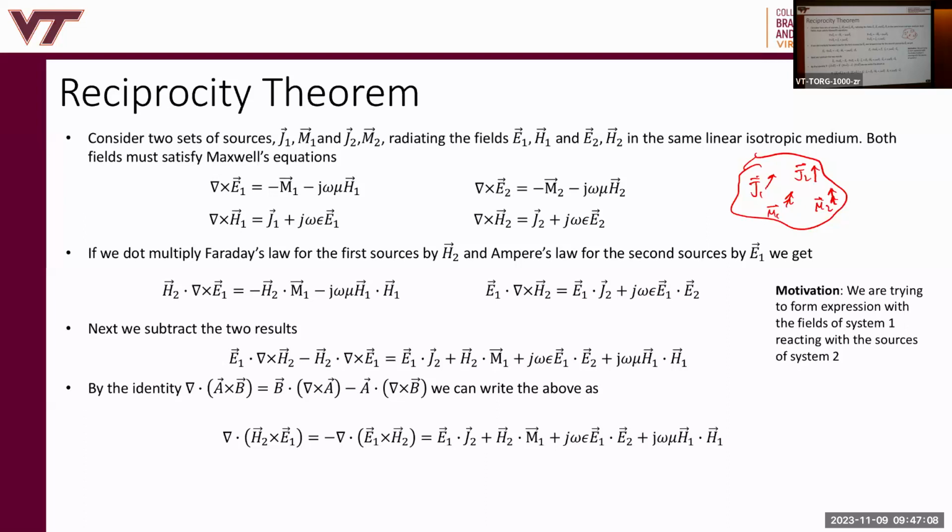Both fields must satisfy Maxwell equations, yeah? Whenever you have sources specified, then the fields must satisfy Maxwell equations. So we have M1 and J1 radiate E1 and H1. So that should satisfy a set of Maxwell equations. We have M2 and J2, they should radiate fields E2 and H2 and therefore should satisfy their own set of Maxwell equations. All right.